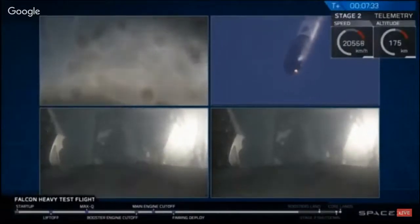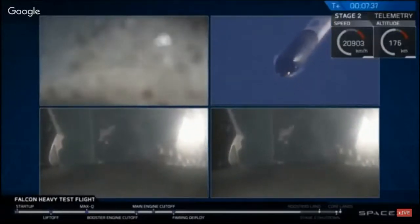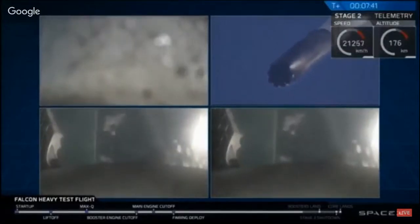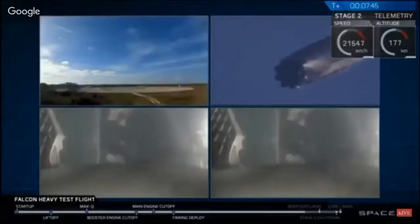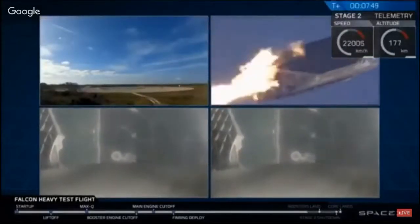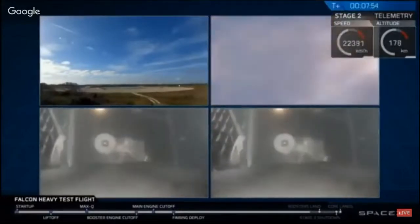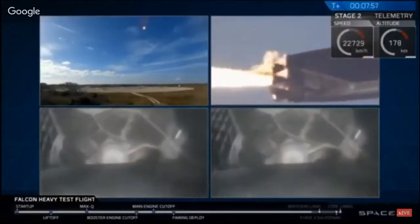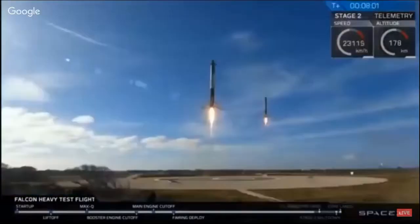We'll hopefully be able to bring you nice footage of that. Both side boosters short side. And watch for the landing lights to glow at the tail end of that landing. And that landing burn has started. Both boosters looking to be on track towards their respective landing zones. Landing legs are started. Side boosters landing legs are deployed.